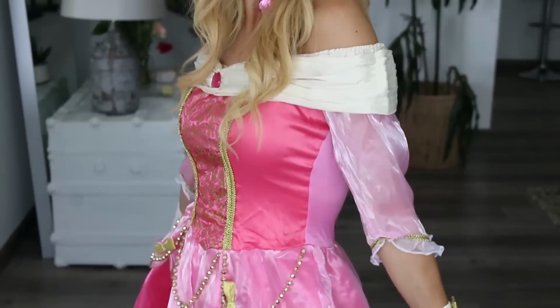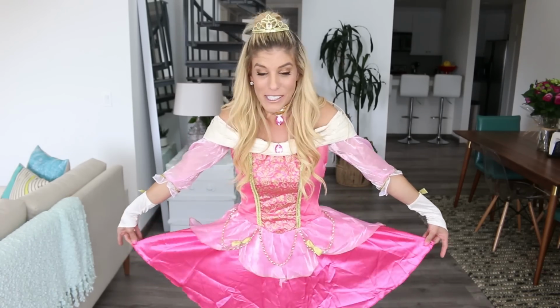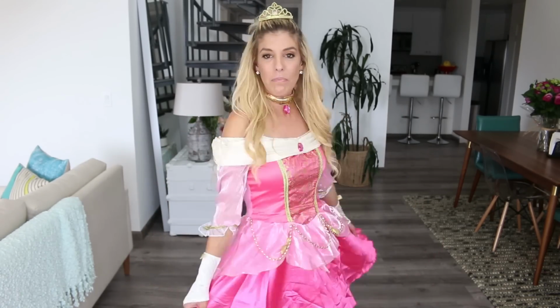And now I am another Disney princess. This is Aurora, better known as Sleeping Beauty. And I really like this costume because it's kind of all in one. I mean, there's a little crown, necklace, and this as accessories. But the dress is one and it's cute because it's pink, which is my favorite color. And it's very simple and comfortable.